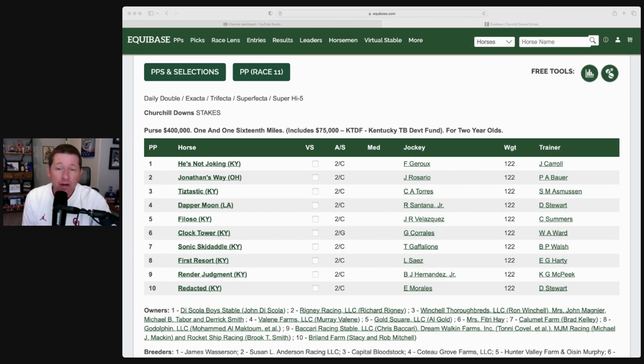I also was very curious to see his workout pattern leading up to this race, to see how he bounced out of that race in the Breeders' Cup Juvenile. He came back on November 16th with a 5-furlong bullet, 1 of 76, in 58 and 4/5. That's sizzling here at Churchill. So he came out of the race great. A little maintenance work last time on November 23rd. I think he's doing great. I think he's going to run great. I think he's going to be very tough to beat.